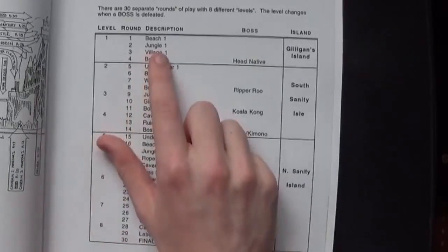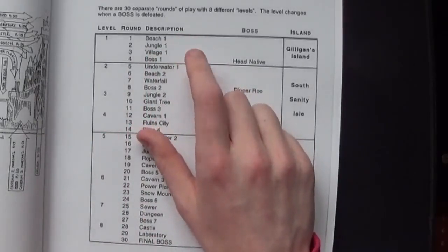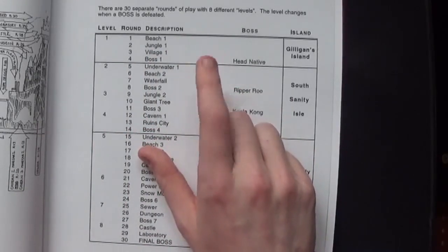Also, let's have a look at some of the actual levels here. We have Beach 1, Jungle 1, Village 1, Boss 1. Again, it didn't change that much. Underwater 1: we didn't see an underwater level until Crash 3, so they were planning underwater levels very early.